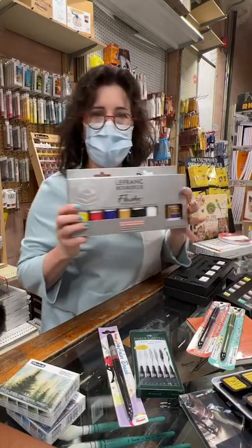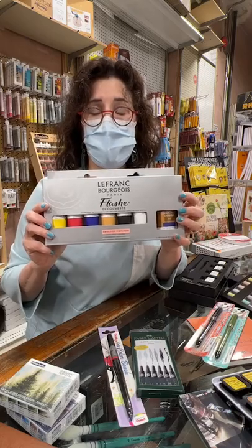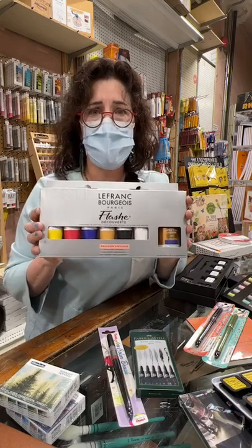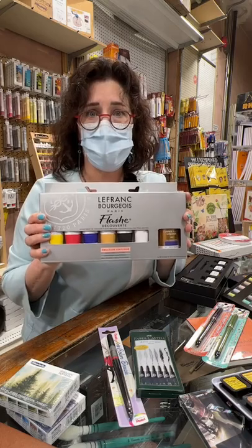One of the things that we're finding on trend is the Flash, which is a vinyl emulsion paint. It's very matte, very flat. It seems to be a new trend in some places. So this is a great introductory set. Comes with everything you need to get started.